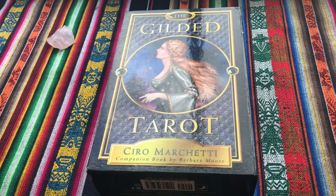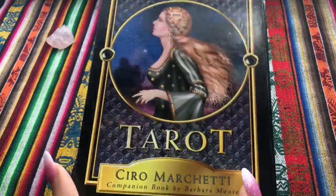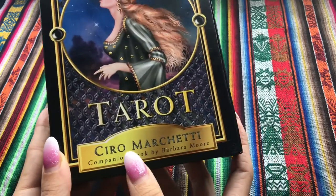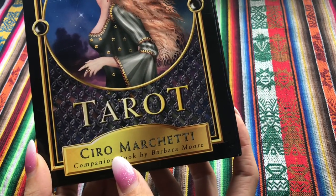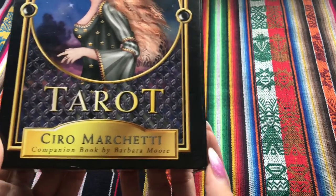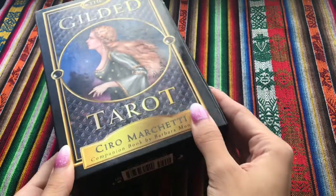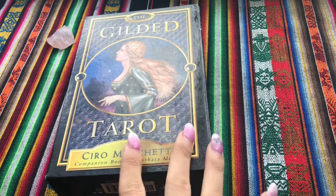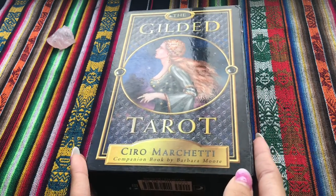Hey everybody, welcome back. Today I'm going to be doing one of my first card reviews on one of my favorite decks that I've come to know and love, called the Gilded Tarot deck. It's made by Ciro Marchetti, and the companion book is done by Barbara Moore, who has a lot of material out there. I got this deck probably about 3 years ago.